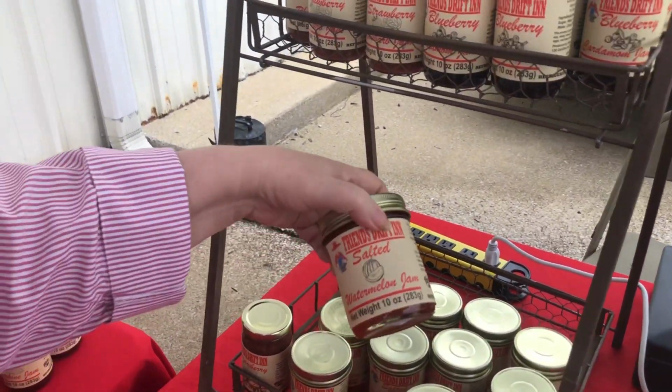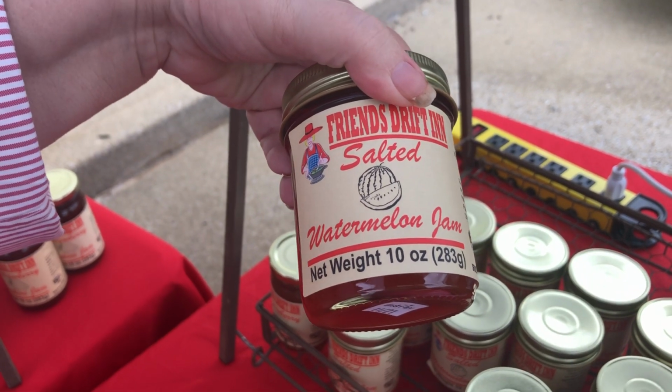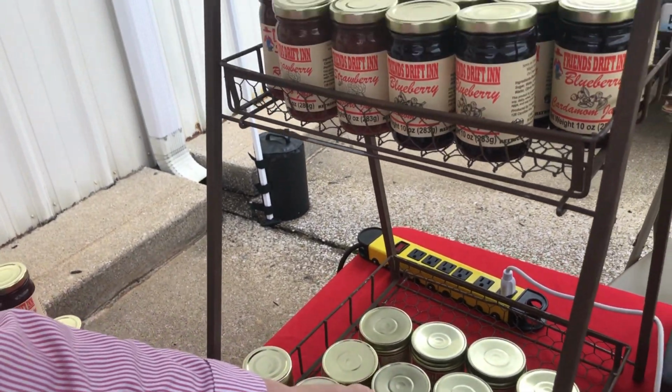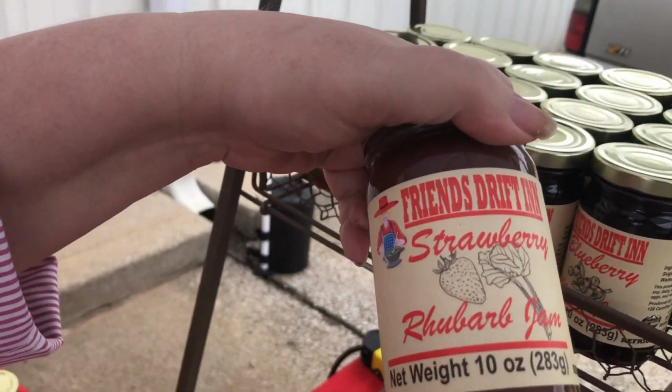Y'all, we talk a lot about watermelon. You know, we're growing those Bradford watermelons this year, so we're looking forward to trying that because it'll have a higher Brix. So that's what we're hoping to grow those for. We do a blueberry cardamom jam. Probably our most popular is strawberry rhubarb.